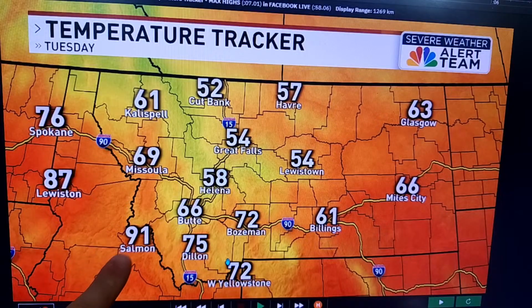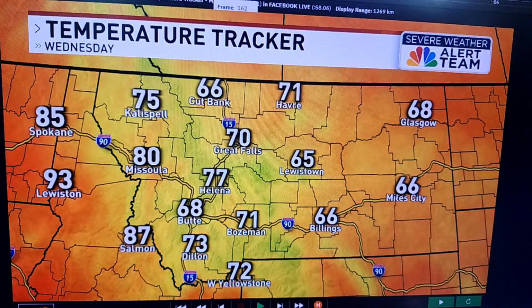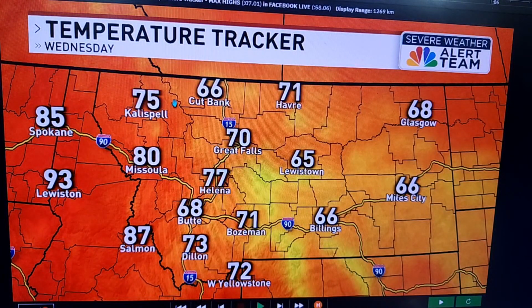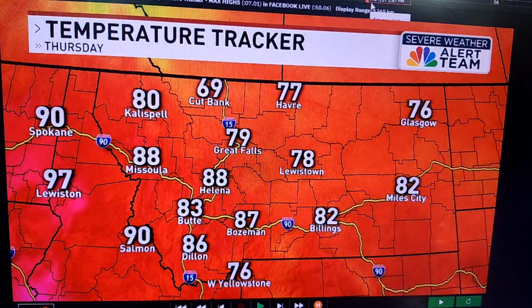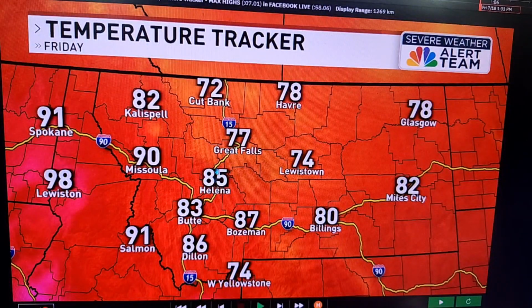But still pretty hot down in Salmon, where that front kind of starts to wash out. It doesn't quite make it that far south, so still 91 there in Salmon. So big swing in temperatures in a relatively short distance as the crow flies going from Salmon to Dillon. Then we get into Wednesday, and you'll notice the temperatures slowly start to moderate back. We're back into the 70s for most areas, though Missoula, 80 degrees, Butte, 68 degrees. Still looking at the chance for maybe a few morning showers, but Thursday, we're back into the 80s area-wide, and by Friday, most areas still in the 80s, though Missoula up to 90 degrees.